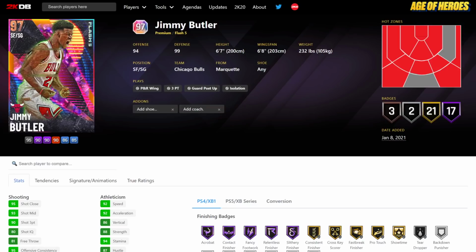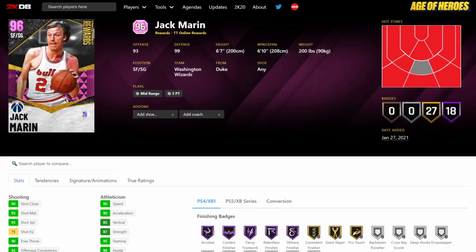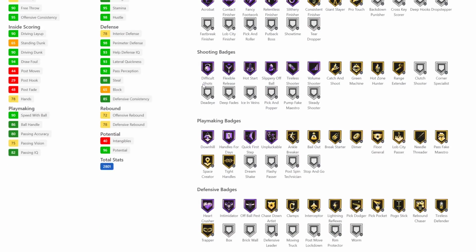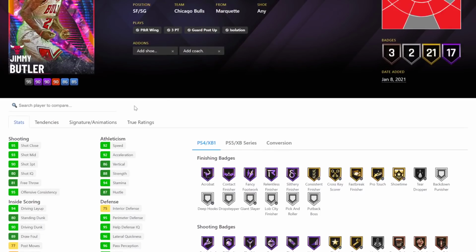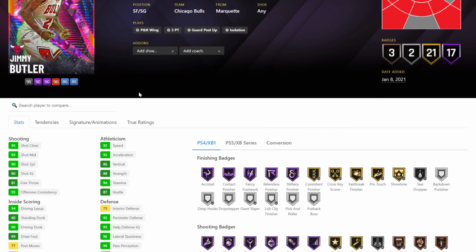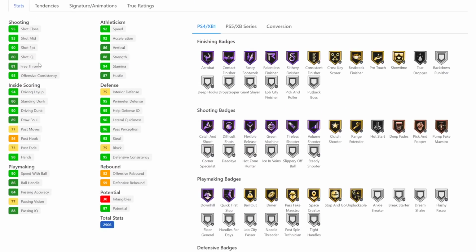And this is a tough one. We're looking at total badges, 17 to 18. You've got more badges there on Jack Marin. 2906 total stats, you've got 2801. So you've actually got a lot better total stats on Jimmy Butler, even though you got better badges on Jack Marin. But then again, some of those are intangible. Actually, no, intangibles minus 10. So let's say shot IQ is plus 10, intangibles plus 5, intangibles minus 10. So that's about the same.